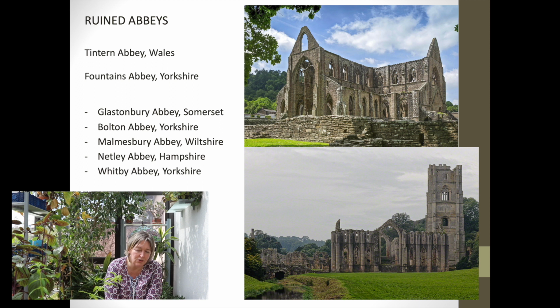Bolton Abbey in Yorkshire, Malmesbury Abbey in Wiltshire, Netley Abbey in Hampshire, Whitby Abbey in Yorkshire, also a beautiful, huge Gothic place connected with the early medieval synod of Whitby, and also some interesting legends and literary connections. We'll talk about it next time. But we have quite a lot of those beautiful romantic ruins that survived in a good state before the Tudors.